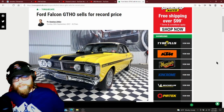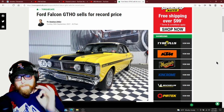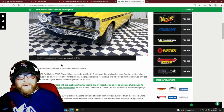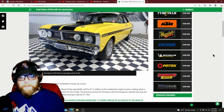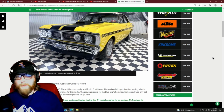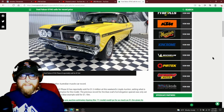And look at this, okay? Here is the first story. We're going to look at two stories real quick, and the first one is the one I'm really interested in. It's Ford Falcon GTHO Phase 3, sold for $1.3 million, okay? And that will be $1.3 million Australian dollars. So either way you cut it, U.S. dollars, Australian dollars, 1.3 million is a lot.